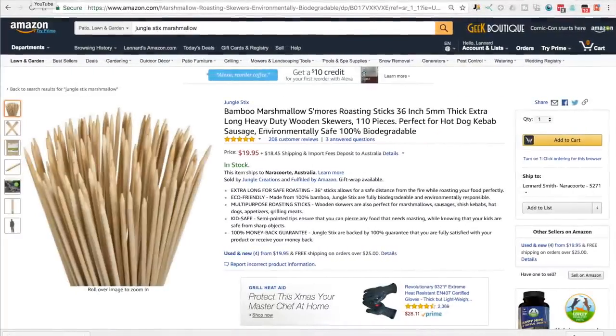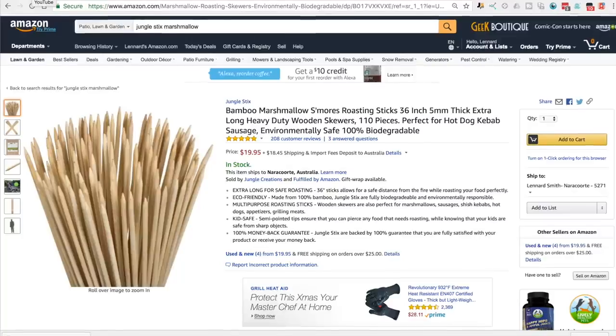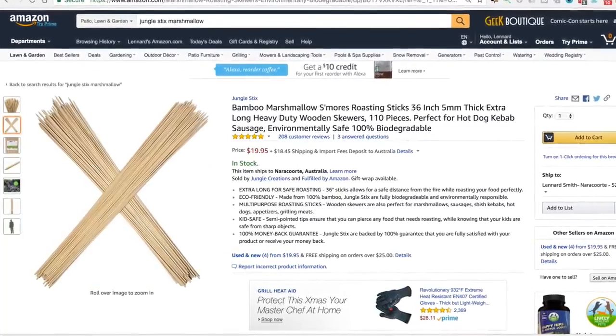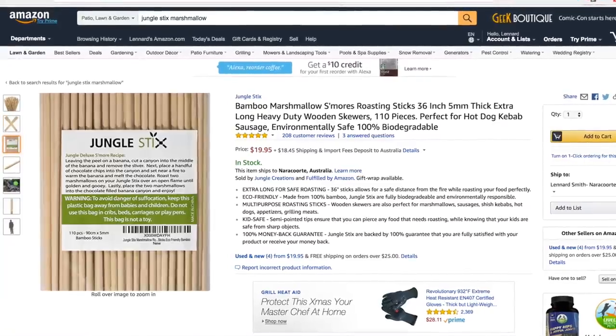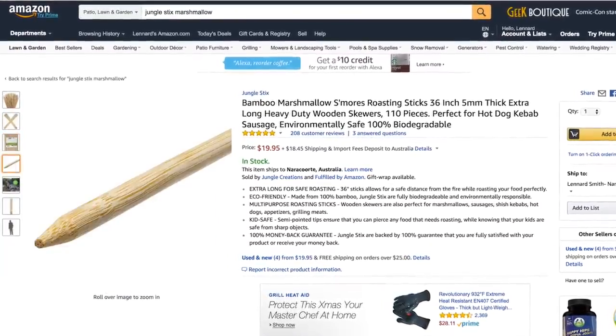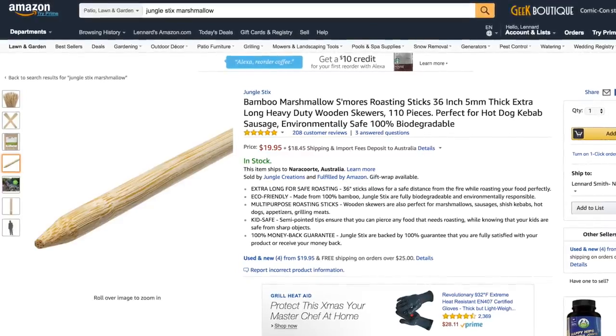As an example, we launched these bamboo marshmallow sticks 19 months ago as part of a public case study. They were extremely successful, selling well over $50,000 worth of profit in the first 14 months. Today I'll share with you some of the best insights from that case study.